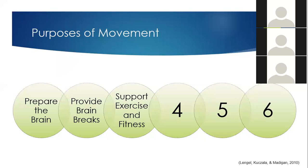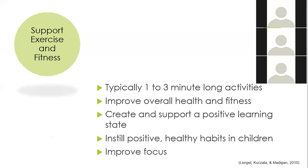Then the third purpose of movement is to support exercise and fitness. And these activities can be done in 3 minutes or less typically. They could definitely be longer if you wanted them to, depending on the type of activity that you decide to incorporate, but they don't have to be very long. And these can be really simple, like jogging in place, or you can make them more complex, like developing an obstacle course or a relay race for your students to complete.